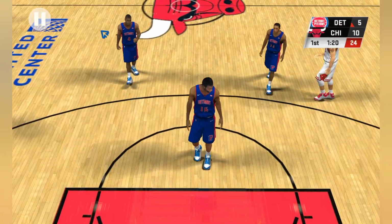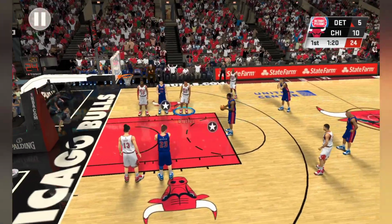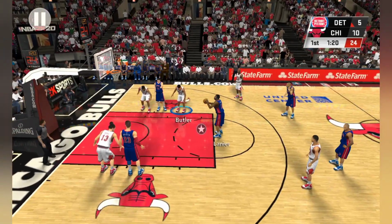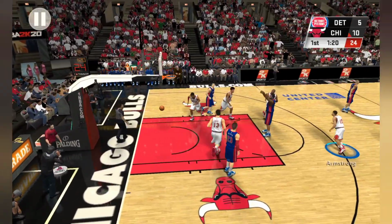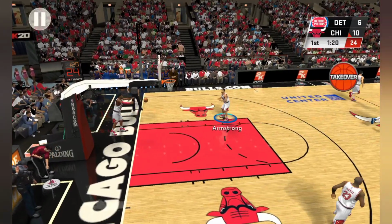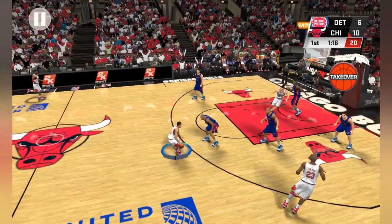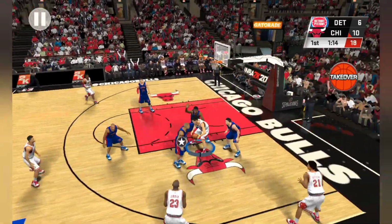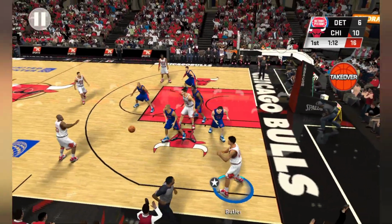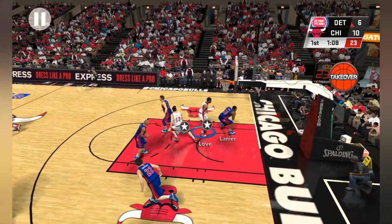The first one falls. And a different look here for the Pistons. And he missed both free throws. Chicago leading. Here is Armstrong. Pass the buck. Outside Jordan. Tigers from deep. No luck.